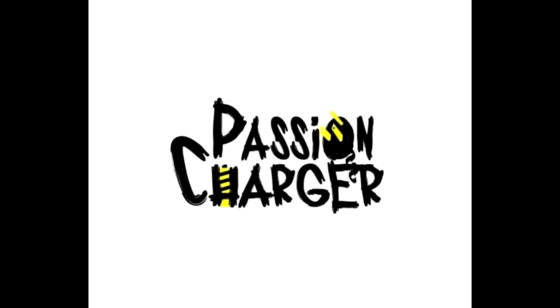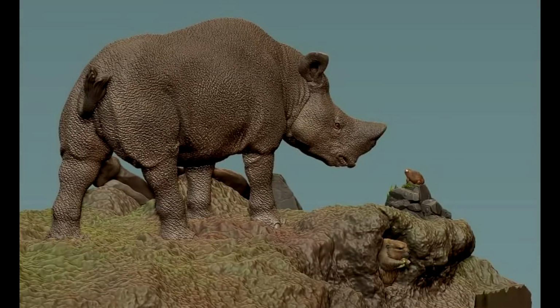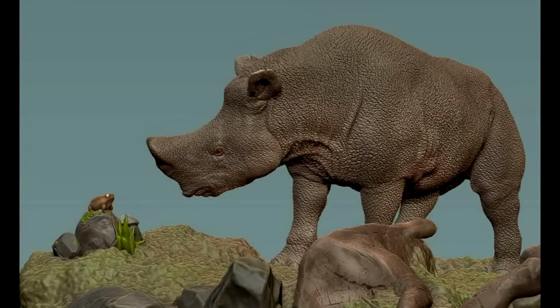The very first thing that I have for you guys is actually a brand new Passion Charger release. They have gone ahead and created yet another prehistoric mammal. They have given us a few already, and I've loved each and every one of them. We now have an Embolotherium, and this looks awesome.